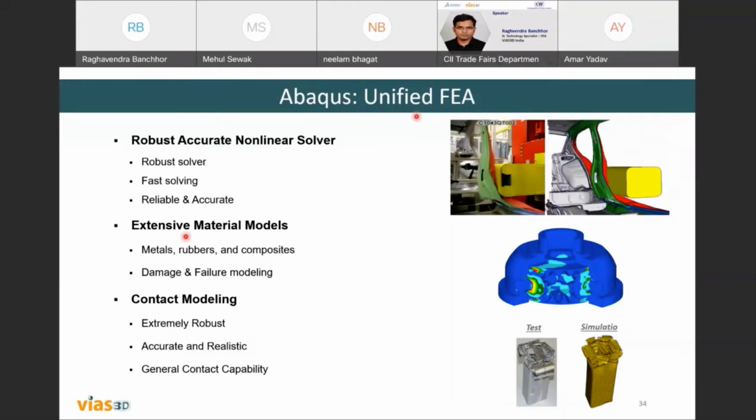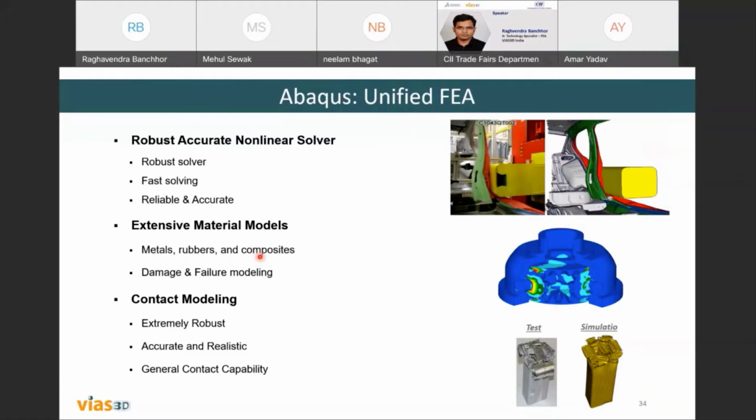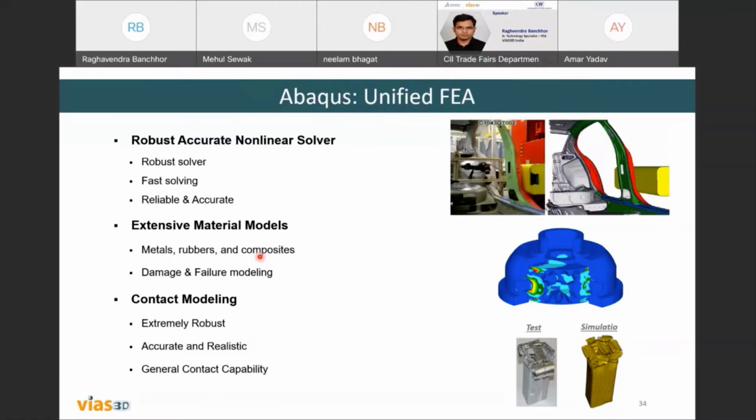And here in Abaqus we can account for extensive material models like metals, rubber, composites, plastics, ceramics, even for the civil, the concrete, the soil, the mud. So there's no limitation as far as material modeling is concerned. So we should be able to help you model any of the engineering materials we have.